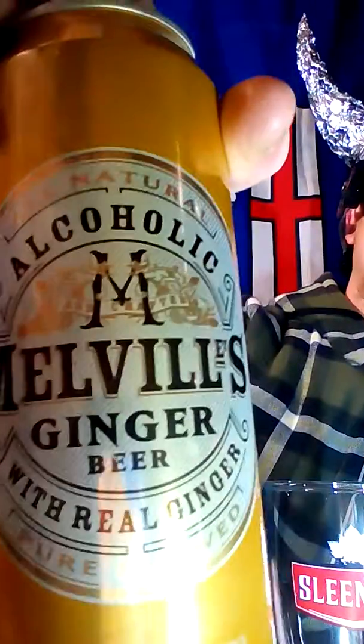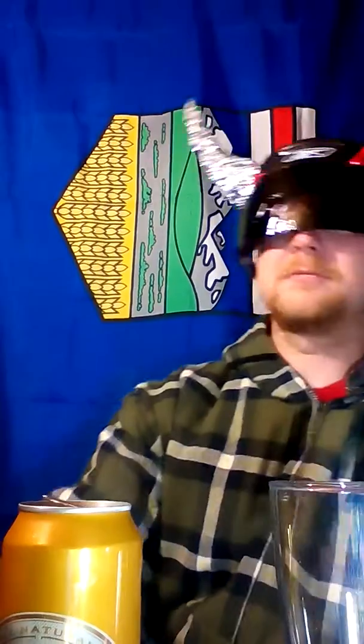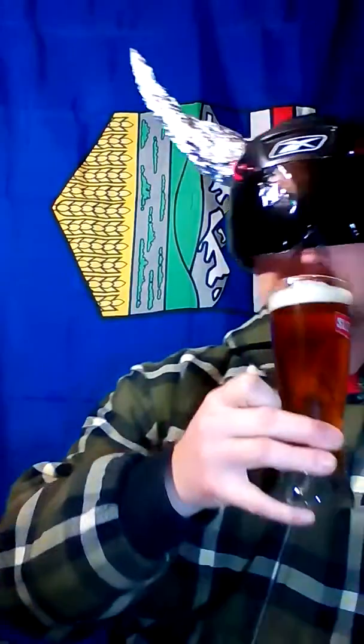Okay. Here's the can here. Melville's Alcoholic All Natural Ginger Beer, brewed with real ginger. Okay. Oh yeah! It's Melville! Ginger beer! Real ginger! It is limited! 4.1% alcohol by volume.